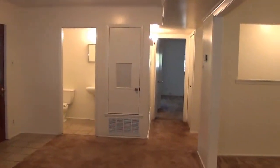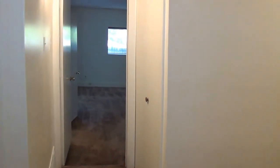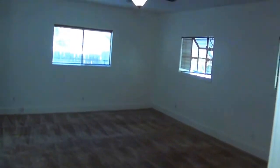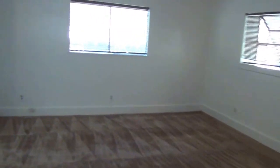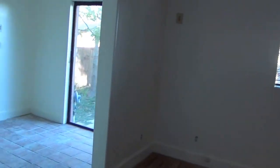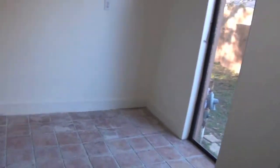Through this hallway is the second living space. This used to be a garage. It has been enclosed, so this house does not have a garage. There is a little patio out this way with a sliding glass door. It's kind of unique.